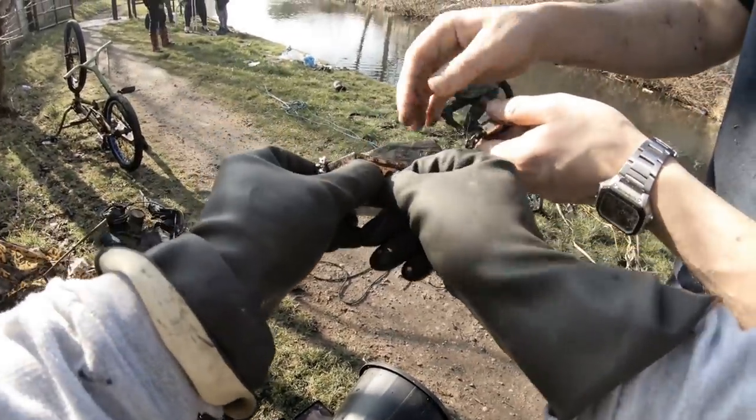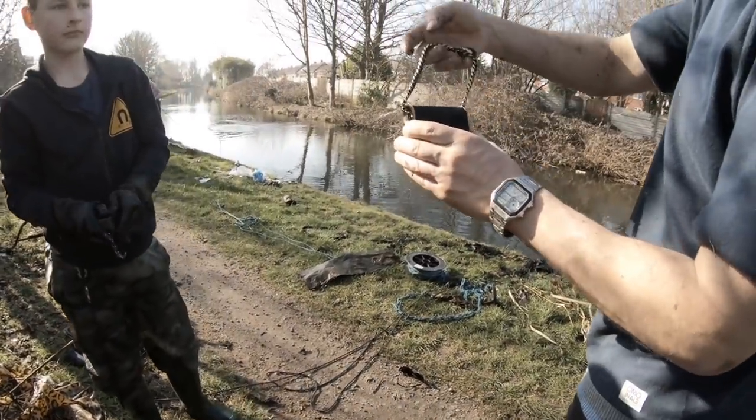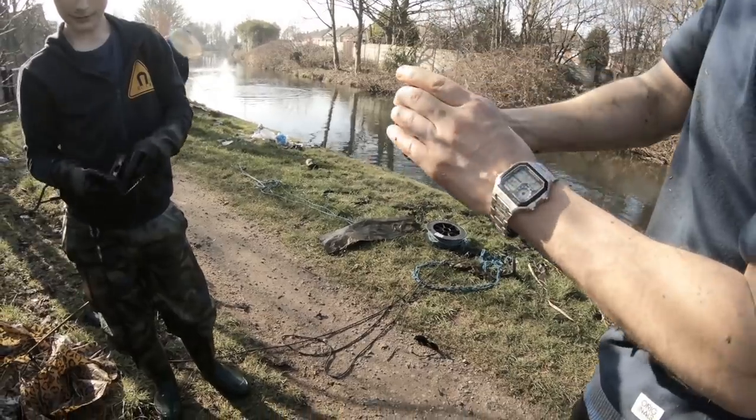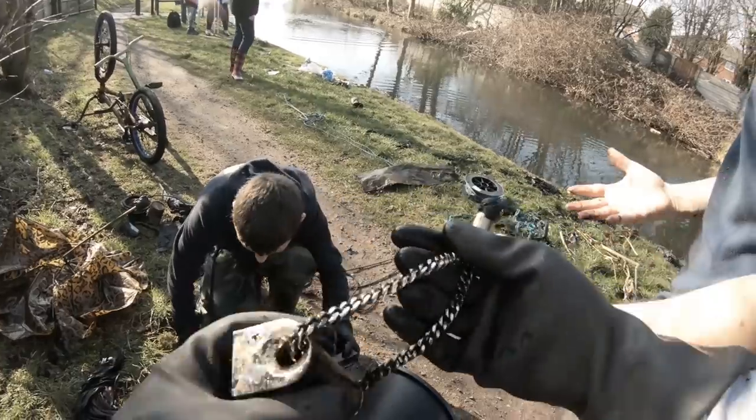What is that? It's got the top of something in it. Top of a bottle or something. It's like perfume or something like that. Maybe. The women will know. Yeah, we'll ask about perfume. Any women, put it in the comments. What is it?